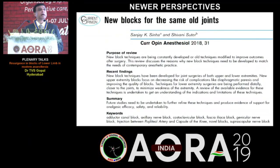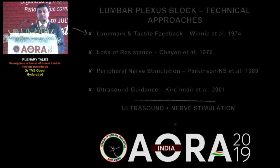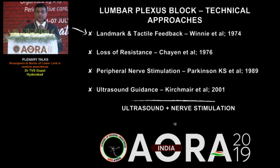So let us begin by looking at newer approaches for older blocks. The lumbar plexus block, as we know, has been around since 1974, when Winnie spoke about the landmark approach. Then came the loss of resistance technique by Chayen in 1976. Parkinson and colleagues introduced peripheral nerve stimulation in '89, and finally Kirchmair introduced ultrasound guidance in 2001. The current gold standard, as we would agree, is a combination of both ultrasound and nerve stimulation.